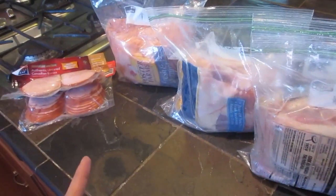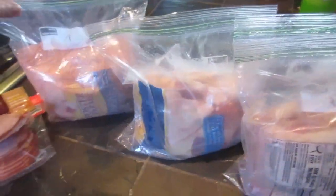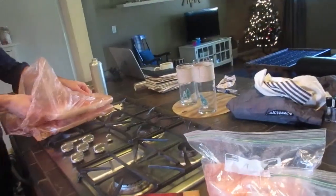So anytime we buy meat, we divide it up, and my husband won't typically weigh the stuff, so I think that's what he's gonna do with the meat over here. And we use Ziplocs. I know there's probably something better we can use. We feel really wasteful doing that. So if you have any suggestions, let us know.